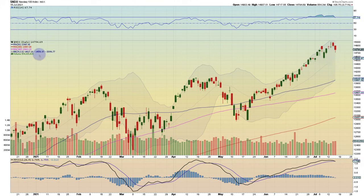The 20-period moving average is right around 1456. Am I getting that right? Yeah, 1456. That's the 20-period moving average. It could come down there. That can act as a level of support. I've seen the 20-period moving average act as support. It hasn't tapped it since this day right here in early June. So it's a possibility, but we'll watch out for it.